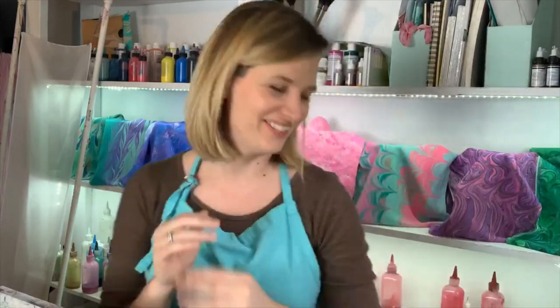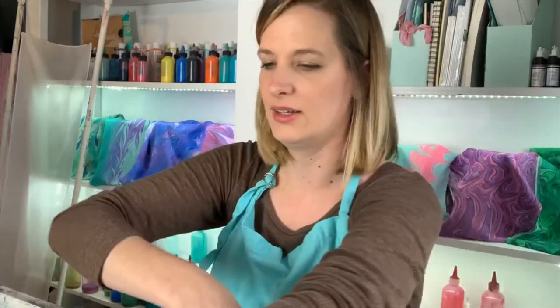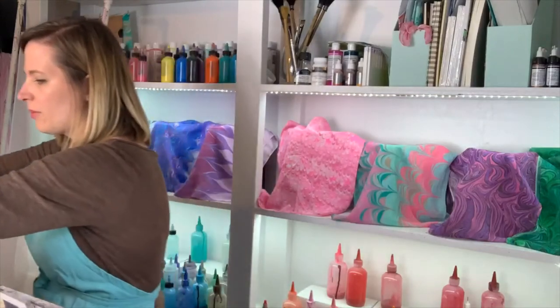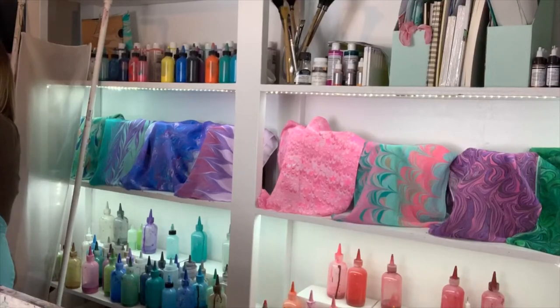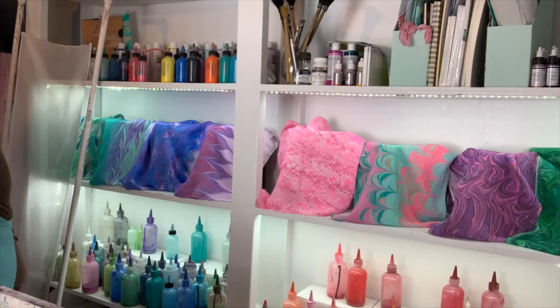Okay, so first thing we're gonna do is clear off the surface of our tray. It's been sitting here for a minute or two. We're gonna get rid of any dust, debris, anything that could hinder our marbling today. And so what are we doing? We are water marbling. We're using the ancient art form of water marbling to create a gorgeous silk scarf. It's gonna be one of a kind. I've never made one like this before, and chances are I might never make one like this again.